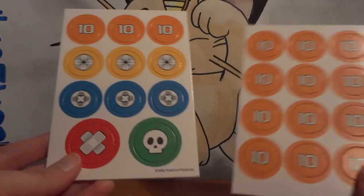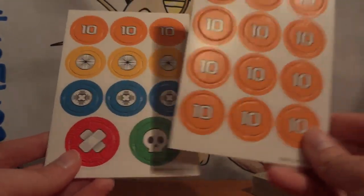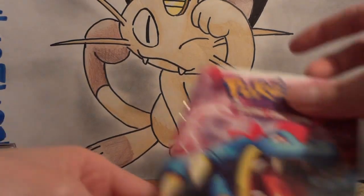Oh, these are different damage counters. Usually they come with the little 10s. These are some pretty big size 10s. I keep these sealed in case anyone wants them. We've got this nice rule book.